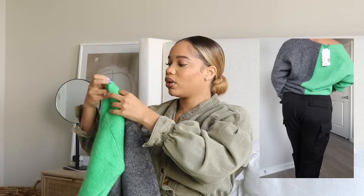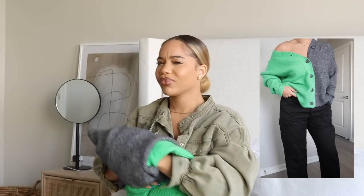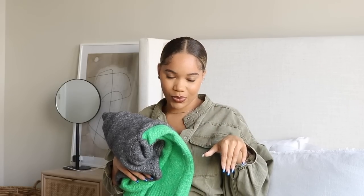So I picked it up, tried it on in the fitting room, and I was like, no, I don't really know how I feel yet, but let me just buy it, bring it home, try to style it. And I put some of my clothes on with it, and it was actually kind of cute, so I'm glad I bought it and didn't leave it in the store.